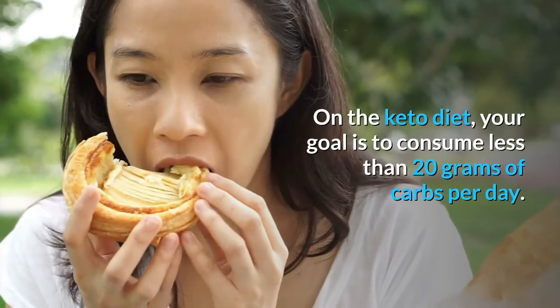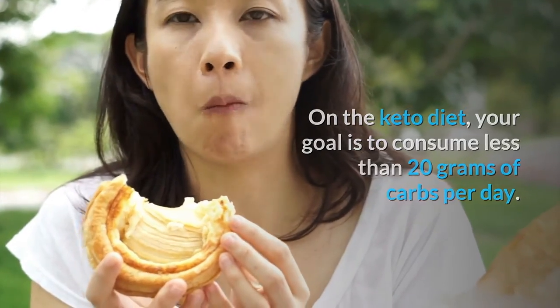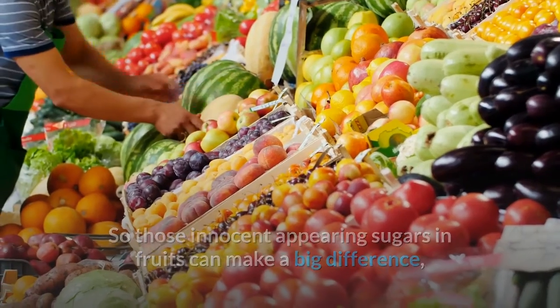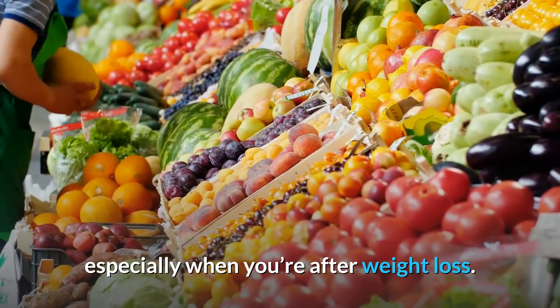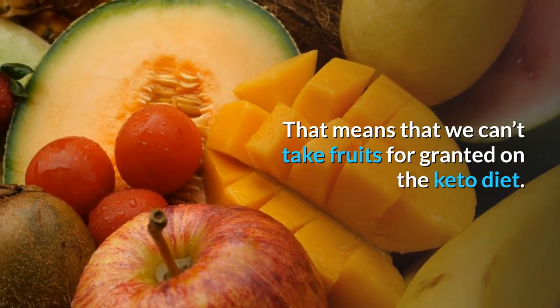On the keto diet, your goal is to consume less than 20 grams of carbs per day. So those innocent appearing sugars in fruits can make a big difference, especially when you're after weight loss. That means that we can't take fruits for granted on the keto diet.